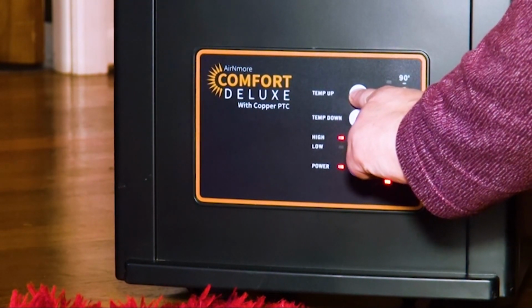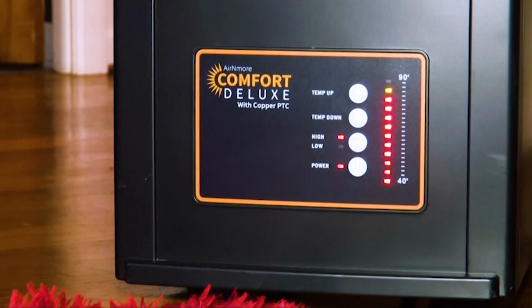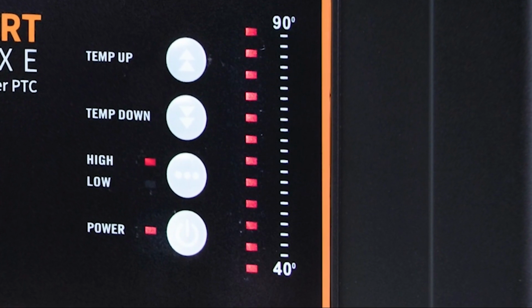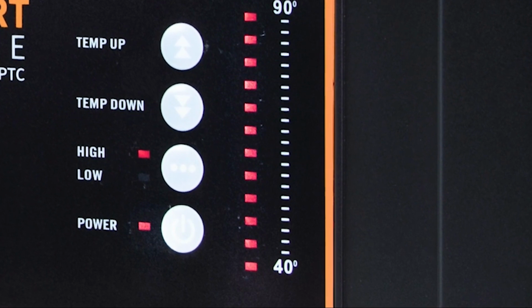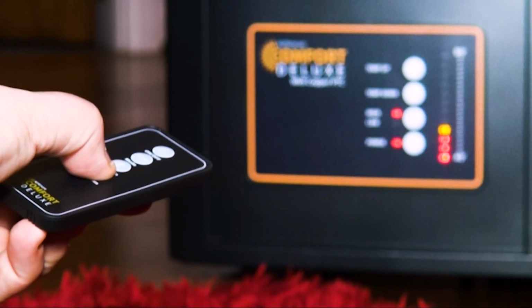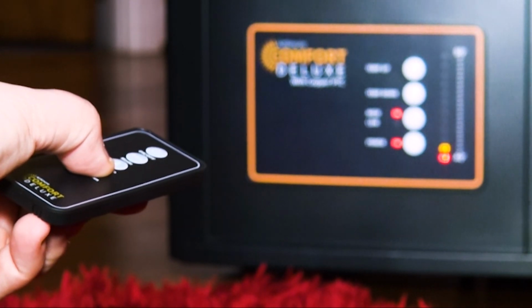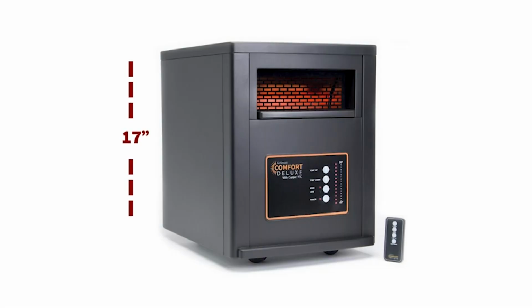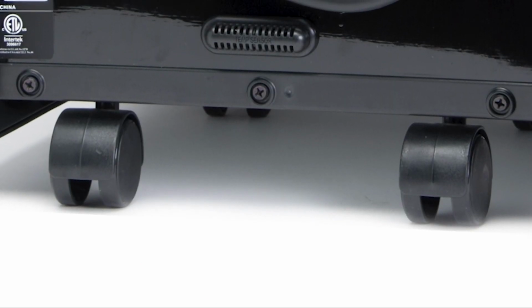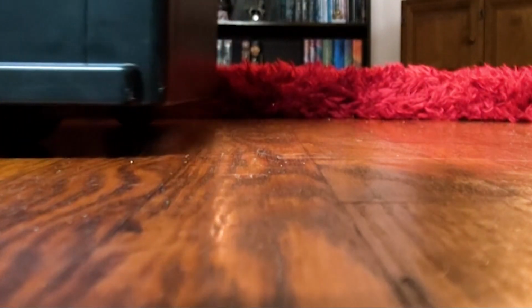The heater will turn on and off to automatically maintain your set temperature. Choose between low and high mode depending on the size of your space and the amount of heat needed. And you can also set your temperature from across the room using the included remote control. At just 17 inches tall, 13 inches wide, and 17 inches deep, the Air & More is compact enough for some tight spaces. It has wheels that come pre-attached, making it a cinch to move from room to room.